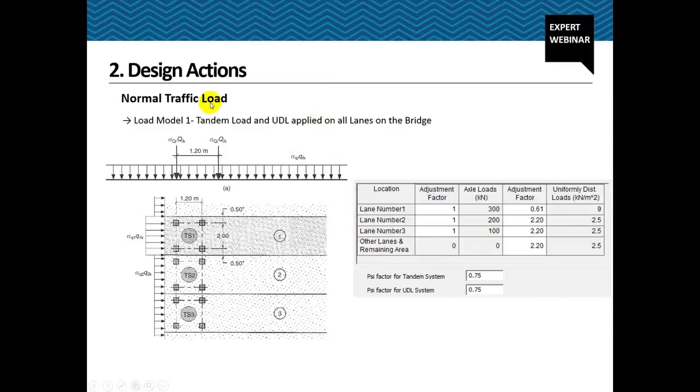Then we move on to traffic loads. We consider four types of traffic loads in this particular checking. First is the normal traffic load, which is load model 1 as per Eurocode 1, which consists of a tandem load and a UDL. It's applied on all the lanes. The number of notional lanes is determined by the carriageway and also the shoulder. If I have a carriageway of 7.3 meters and 3 meters of shoulder, then we can have three notional lanes in that area, and whatever remains is defined as the remaining area. The table here shows what kind of loads are applied as per Eurocode, and adjustment factors, which are similar to the lane factors that we use in other standards.